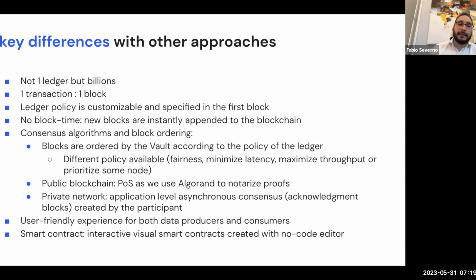For what concerns the consensus algorithm and the block ordering, the blocks are ordered by a service we call the vault, we will see in a minute, according to the policy of the ledger. We allow the user to select different policies, like to maximize fairness, or minimize latency, or maximize the throughput, but we have one node that is shared by the participants in the blockchain that will order the blocks according to the policy. And the consensus algorithm we use in the public blockchain is a proof of stake algorithm, because we use Algorand for the notarization consistency proof. I will explain in a second.